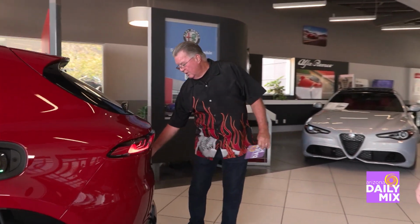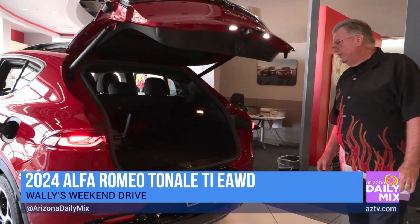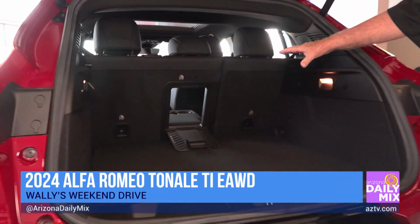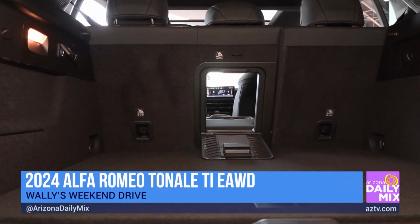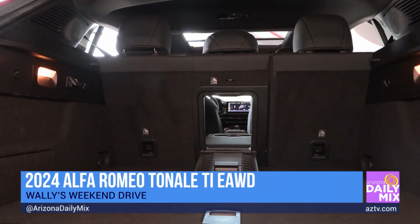Let's take a look in the back here, because there's something kind of cool back here too that Alfa Romeo has definitely kind of cornered the market on. If you look in here, one thing you see is the pass-through. So if you're going up to Flagstaff, maybe you got a snowboard, some skis, maybe you're going water skiing, you open that up and you can slide your longer stuff through there.